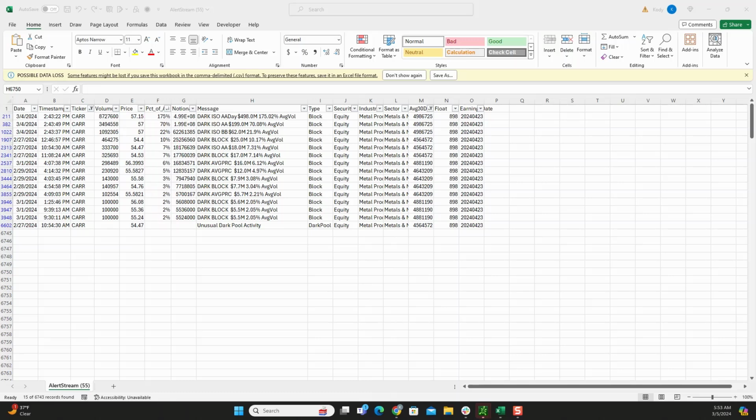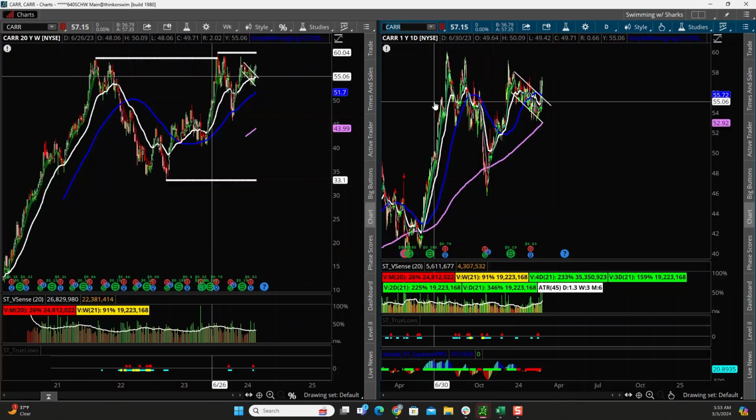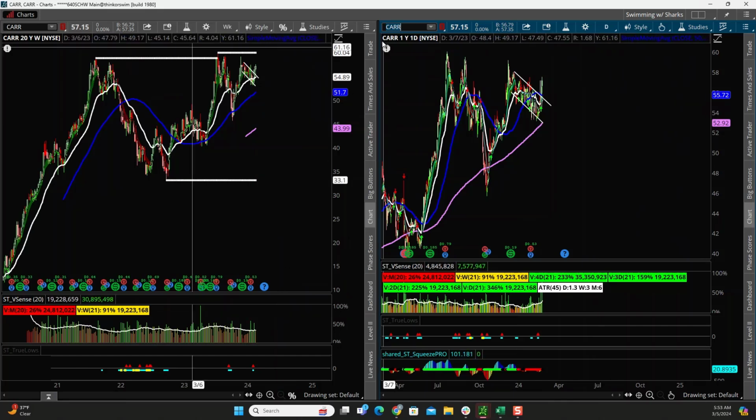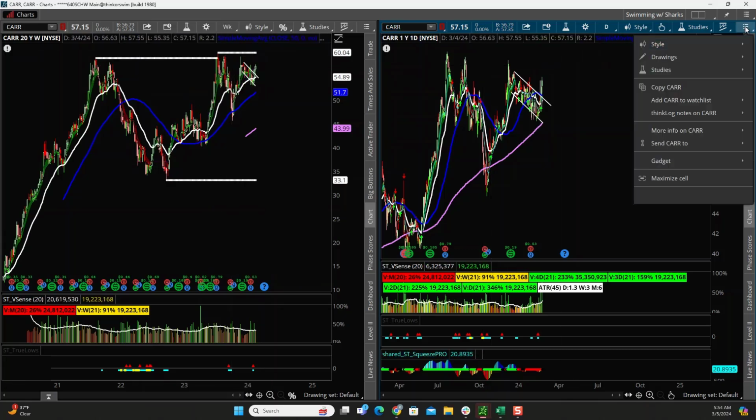And for me, there's a little bit more to the trading. For me, I don't just see prints and chase it. I like to see a pattern or a technical setup, if you will. But I do like the setup that is occurring right now in Carr based off of the dark pool action and the setup. So if you look at it here on the weekly time frame, we do kind of have this really large cup and handle type of breakout that's occurring here. That's bigger time frame, so that is great for the bullish scenario.